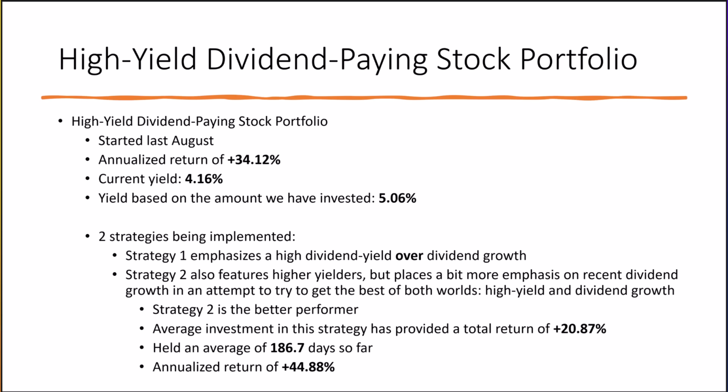Therefore, this portfolio would be geared more towards investors closer to retirement. Having said that, many stocks in the portfolio have increased their dividends, pushing the portfolio's yield based on the amounts we have invested to 5.06%.